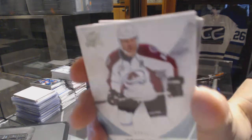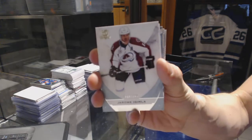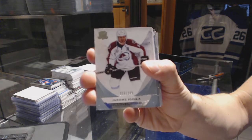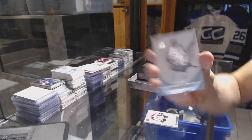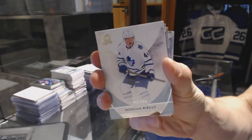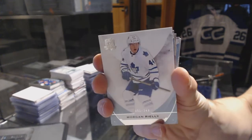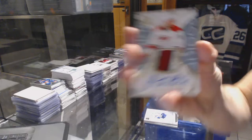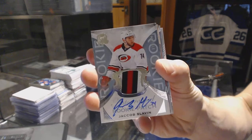All right, base card number 249 for the Colorado Avalanche, Jarome Iginla. Base card number 249 for the Toronto Maple Leafs, Morgan Rielly. We've got a three-color rookie patch auto number 249 for the Carolina Hurricanes, Jacob Slavin.